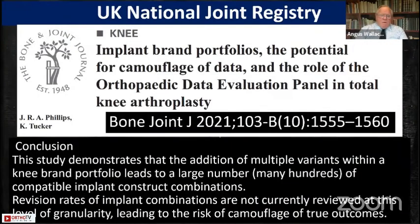There is a paper that's just been published in the Bone and Joint Journal that analyzes the problem related to knee replacement. They have demonstrated that there are so many variants now for knee replacement that revision rates of implant combinations are not currently reviewed sufficiently carefully, and some companies are covering up bad results. So we have a problem which is ongoing and for which you as a surgeon remain responsible because you are putting the joint replacement in.